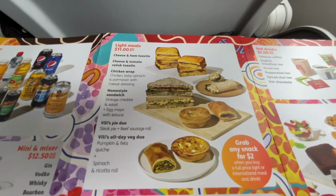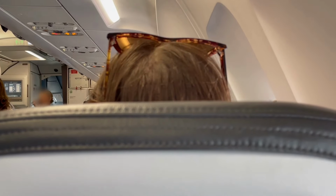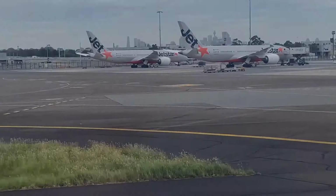So today, we're going to unpack Jetstar as a brand and show Aussies what they get when they pay for a fare that's perhaps not premium.